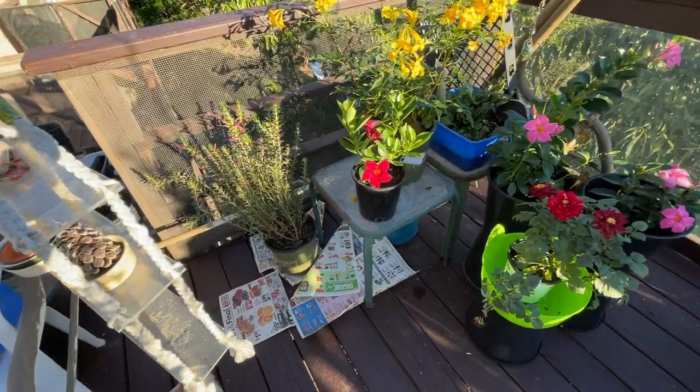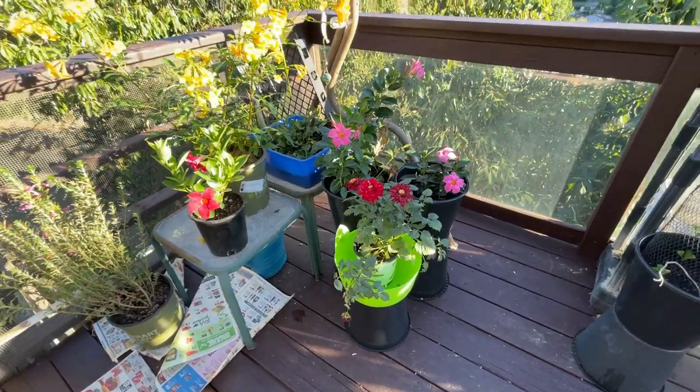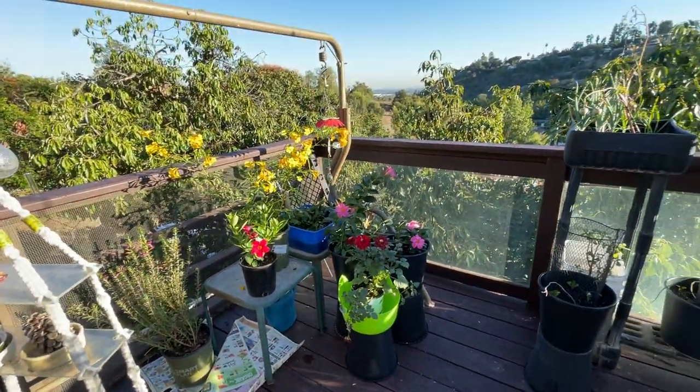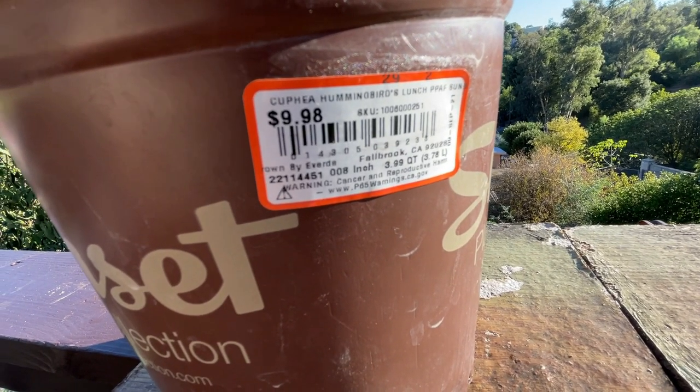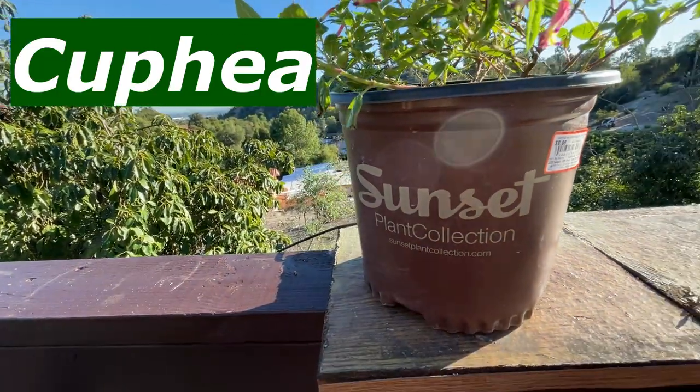I knew nothing about it. I didn't even know the name of it, but I had seen it yesterday and thought, I'm going back to get that. Well, this is a Cuphea. Now I know that there's a lot of different ways to pronounce the word, but I'm gonna call it Cuphea because that's what it seems like most people pronounce it.